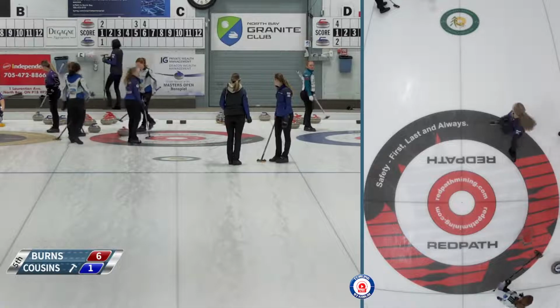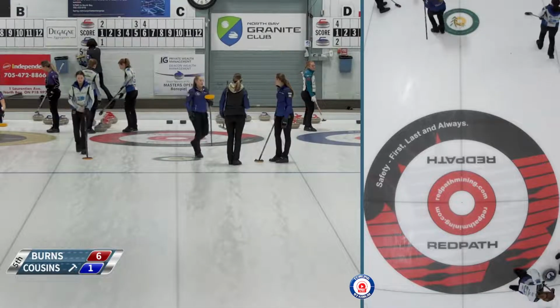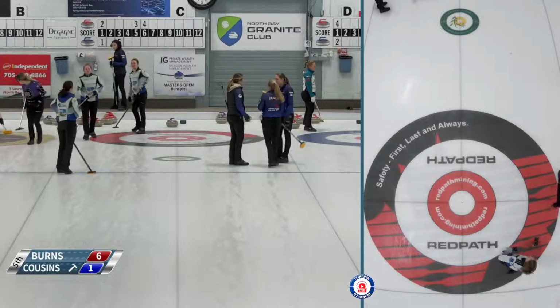Elizabeth Cousins gets 2 points here in the 5th end of play. She closes to within 6-3. It'll be Krysta Burns with last rock in the 6th.